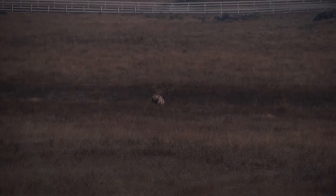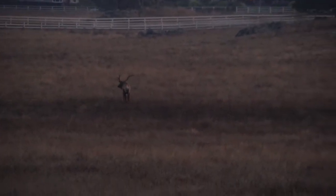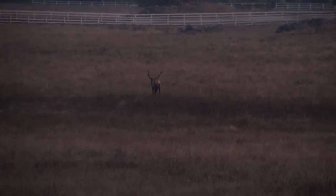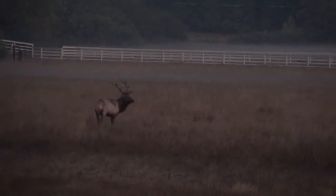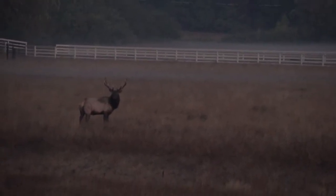As we headed out into the pre-dawn fog, we immediately spotted a nice 6x6 bull within a few hundred yards of the lodge. He was a great bull, and honestly, he was plenty big enough, but it wouldn't have been much of a hunt. So we passed on him and headed out.